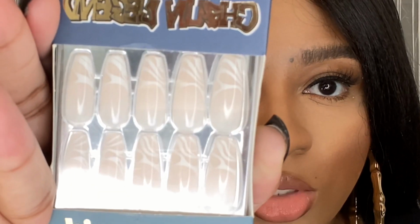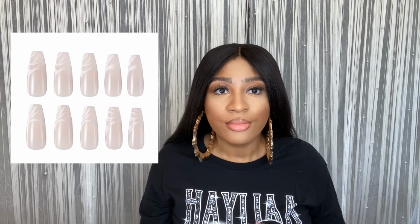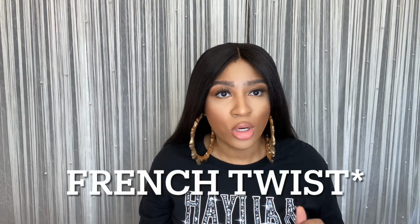So next up on the list, we have these French swirl nails. So due to my lighting, I am going to insert in a photo of them so you can see them in all their glory. They're from the brand Lottie London, and they're in the style French Swirl. Totally will recommend these. Again, I did do a little tester off camera, and on me, they do not show through my natural nail. And we just love that here, okay? Gotta make them look expensive, even though they only cost no more than $7.